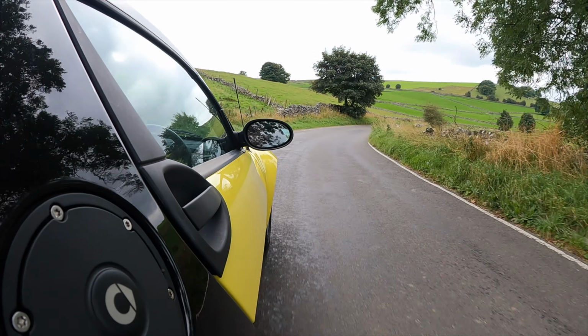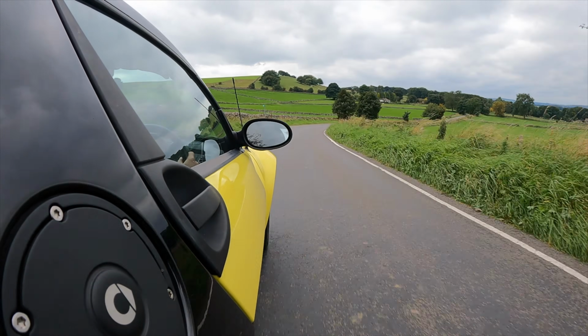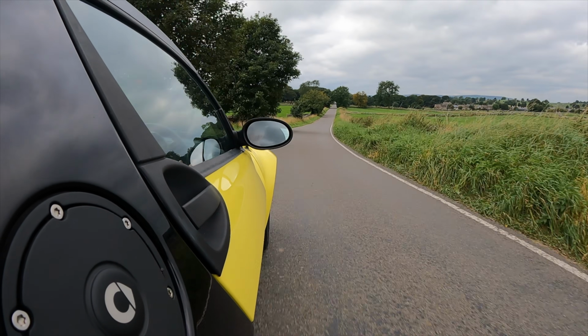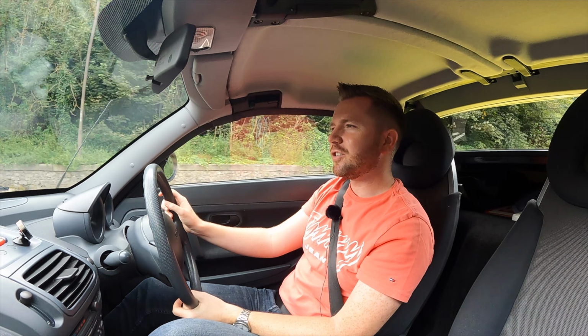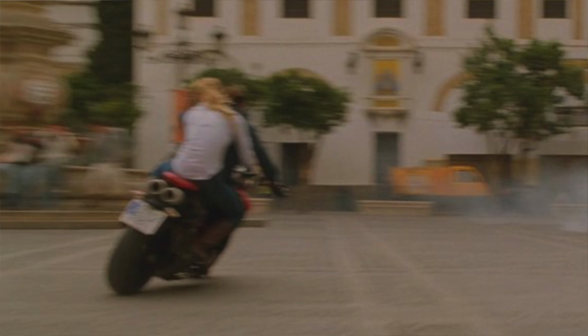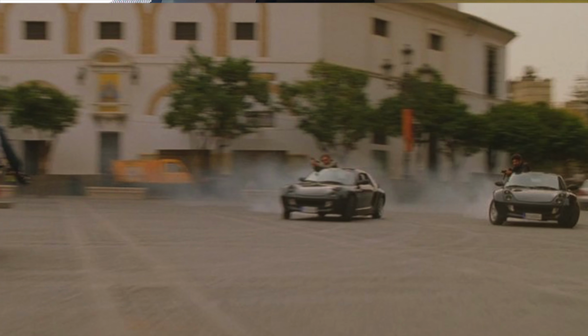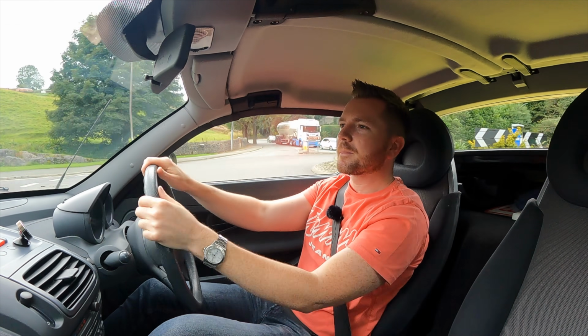Thinking about it, this would be perfect for a congested European city. You can imagine whizzing around Madrid or Paris or Rome in one of these. It'd be perfect. In fact, remember that film with Tom Cruise and Cameron Diaz, Knight and Day? There was a car chase, I think, towards the end. Pretty sure that was Madrid. Anyway, it featured 3 Smart Roadsters. Can't have been Madrid because there was a bull run. It may have been Pamplona. Anyway, if you remember the film, you'll remember that scene.